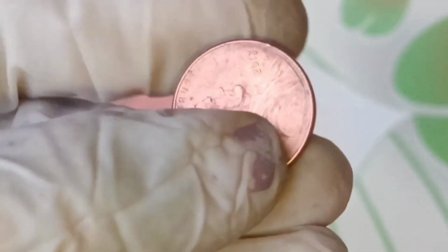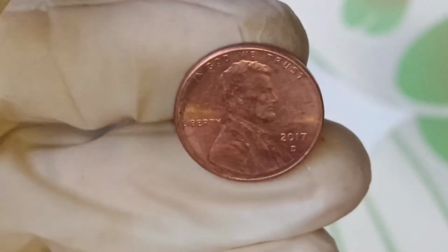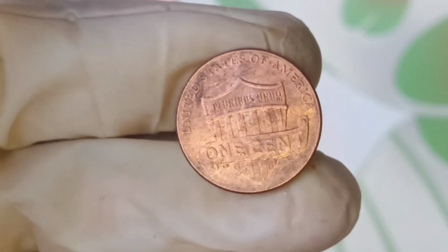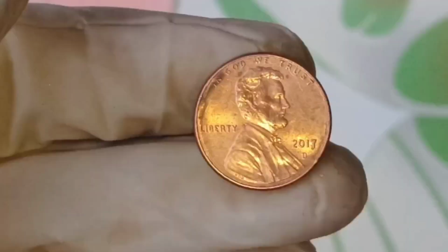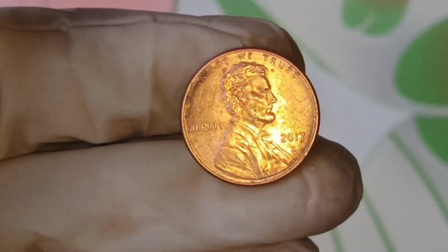Today, we're diving deep into an extraordinary tale of a seemingly ordinary coin, the 2017 P1 cent coin, a piece of currency that most people would overlook as just another penny in their pocket, but in the world of numismatics, it stands out as a mind-bending anomaly worth a staggering $17 million. A coin that defies expectations and challenges our understanding of modern minting practices.